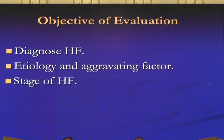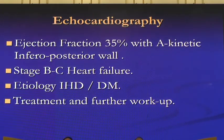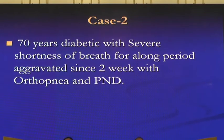Objective of evaluation: diagnose heart failure, etiology and stage. So in this patient, she is a heart failure patient, stage B to C, etiology IHD or diabetes. What we need is to define a treatment strategy with a future workup plan for her. That we'll do after our management strategy.